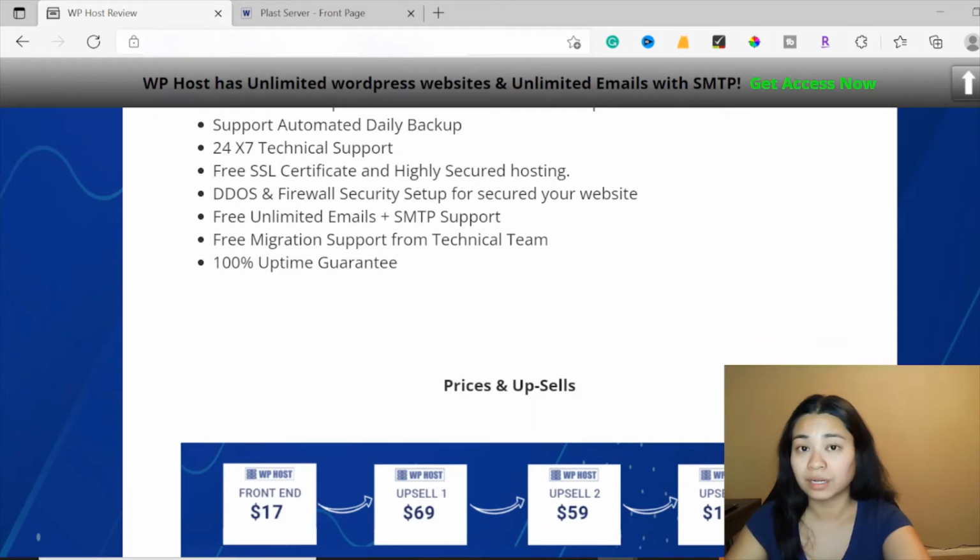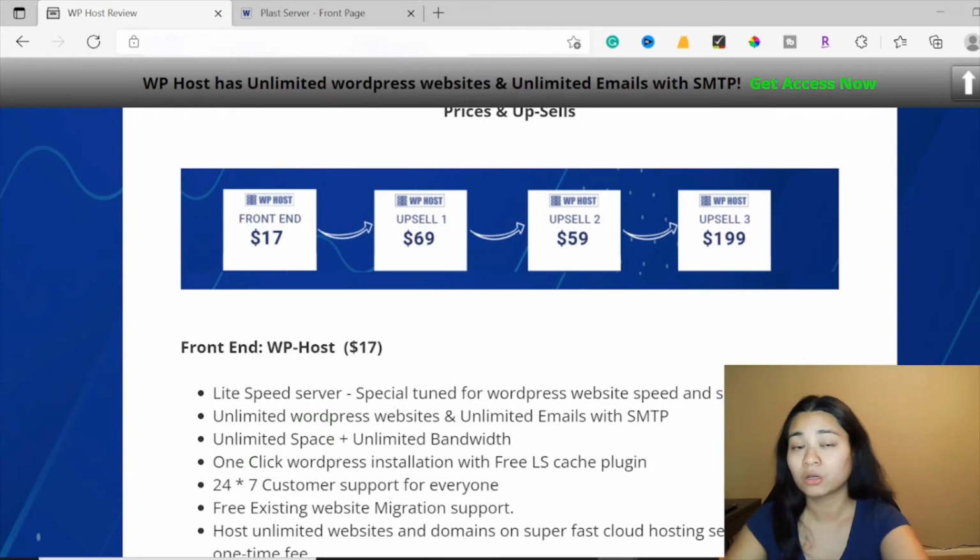It's got the unlimited WordPress websites and unlimited emails with SMTP. Now, it also has unlimited space and also unlimited bandwidth. So as much content as you're going to be adding onto WP Host, because of the unlimited bandwidth, you can pretty much add as many as you want for your website.